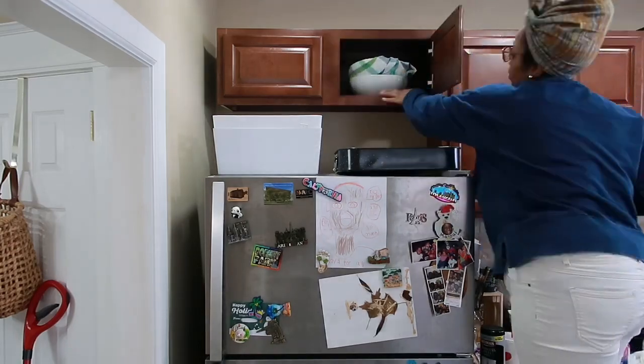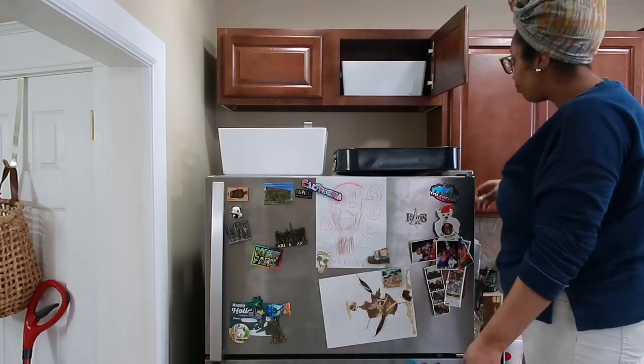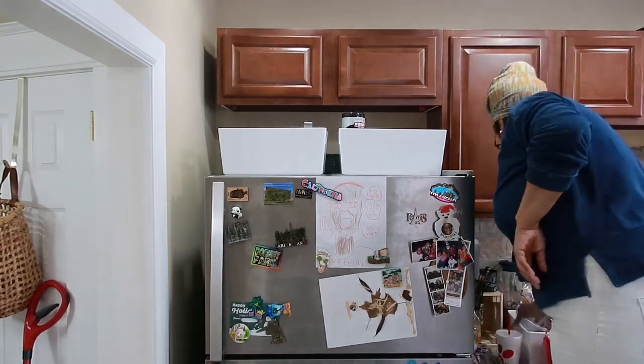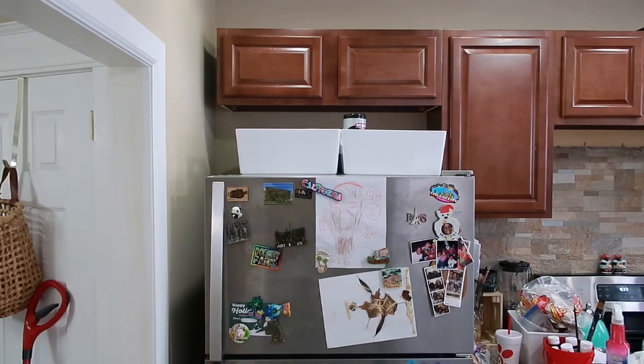Do you guys really use these two cabinets above your refrigerator, or are there any cabinets in your house that are in a really awkward place that you have to stand on a ladder to get to? Do y'all really use those? I mean, I have never used them, but now I'm going to use them as storage for some of my serving bowls.